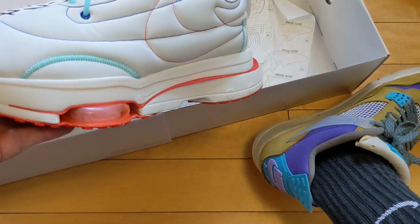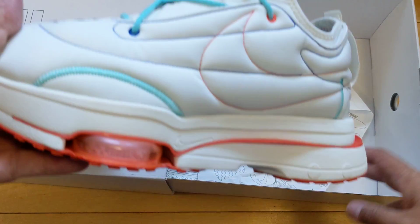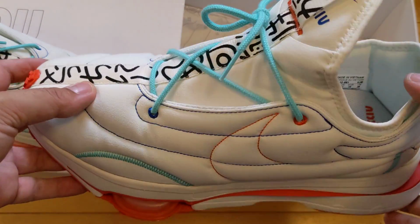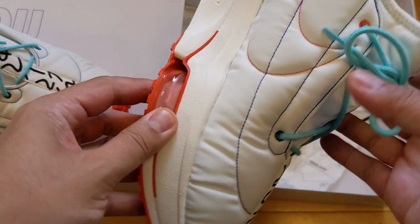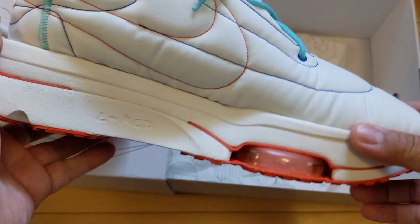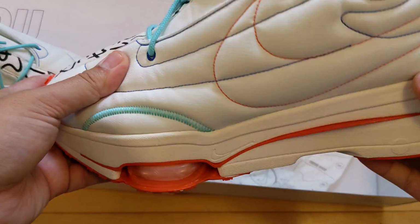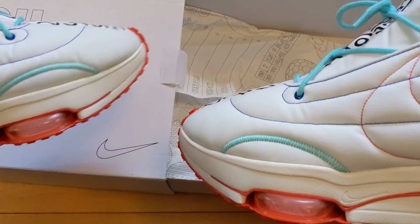You'll get some street cred, but let me know in the comments how you feel about wearing something like this. Not super hype, but definitely unique. And real sneakerheads will know the silhouette and might recognize the collab. But yeah, I think there's some value in that. Obviously, being unique, having stuff that other people don't.